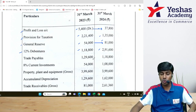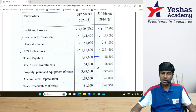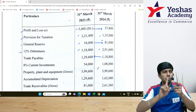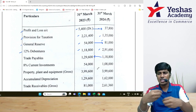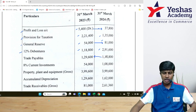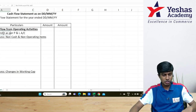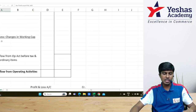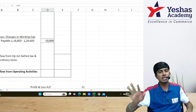It's a current liability. I will do closing minus opening. In changes in working capital in cash flow statement, I'll take 1,18,800 and from that I'll deduct 1,29,600. Remember, for current liabilities you will always do closing minus opening. For current assets you will do opening minus closing, and don't include provisions, dividend payable and cash and cash equivalent inside this. Or if there is any marketable securities or bank balance, don't include them in current assets and current liability statement as changes in working capital. So let me do 118,800 minus 129,600. Where in my cash flow statement, from net profit we'll do changes for non-operating non-cash items in P&L, then changes in working capital, trade payable, closing minus opening, 1,18,800 minus 129,600 minus 10,800.